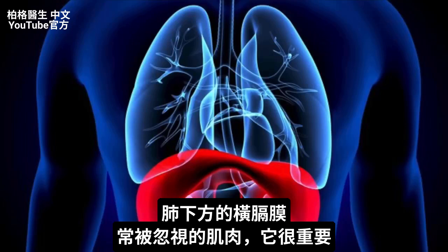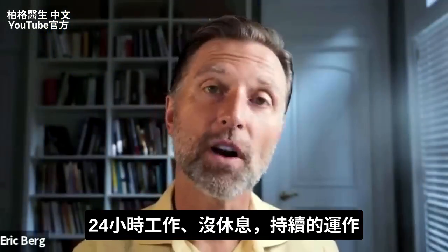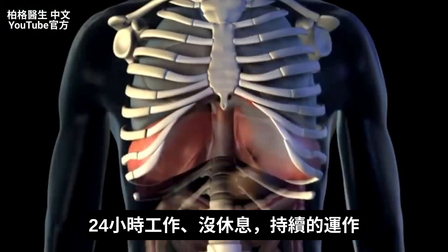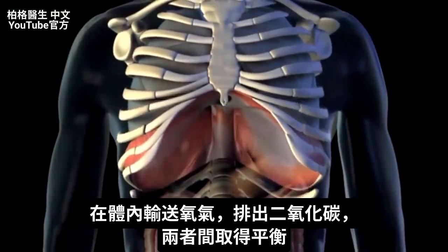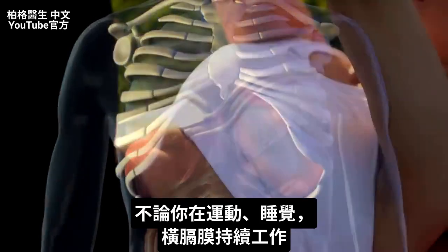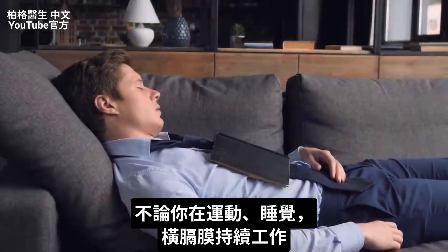Now, the diaphragm, which is right underneath your lungs, is a very ignored muscle. It's so important because it works 24/7. It can't take a break. It works constantly to deliver oxygen to the body and get rid of the CO2 to balance that state. And so it has to work when you exercise, when you're sleeping. It has to work constantly.